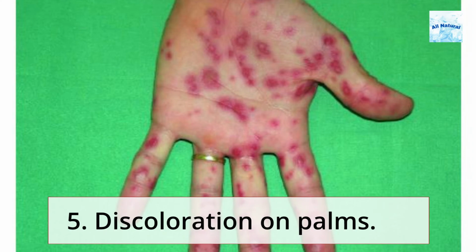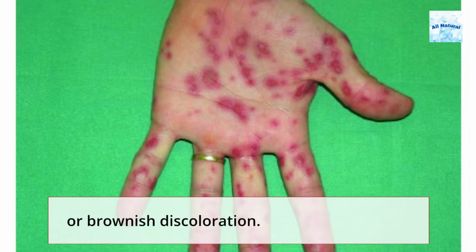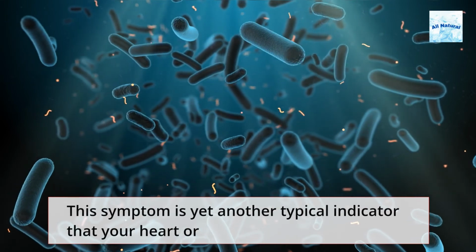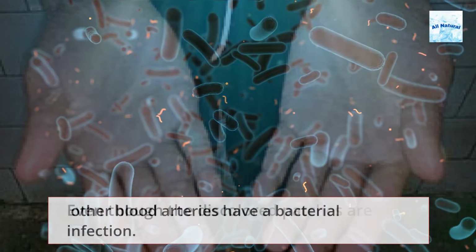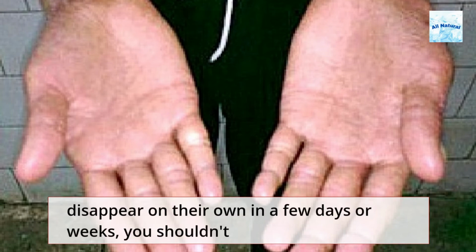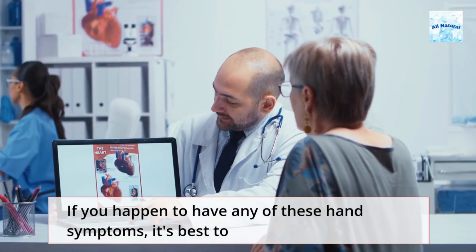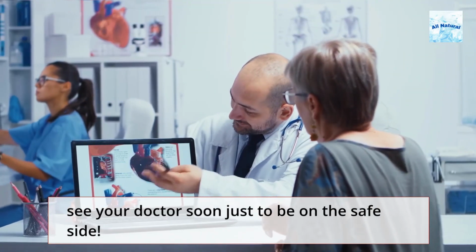5. Discoloration on palms. Your heart may be in jeopardy if your palms develop splotchy red or brownish discoloration. This symptom is yet another typical indicator that your heart or other blood arteries have a bacterial infection. Even though the discolored patches are harmless and usually disappear on their own in a few days or weeks, you shouldn't ignore the problem. If you happen to have any of these hand symptoms, it's best to see your doctor soon just to be on the safe side.